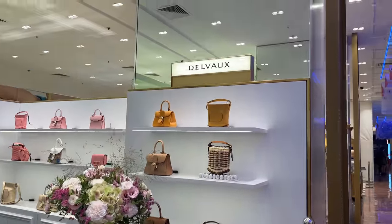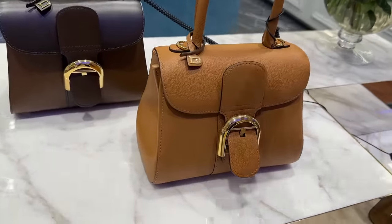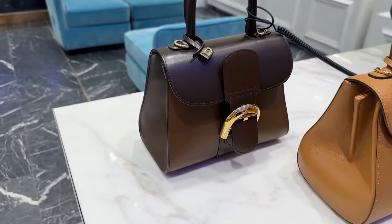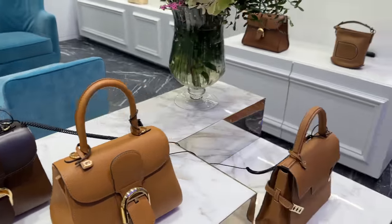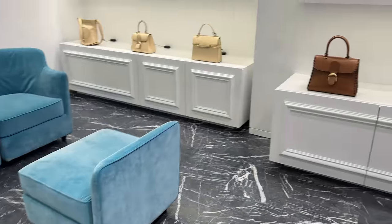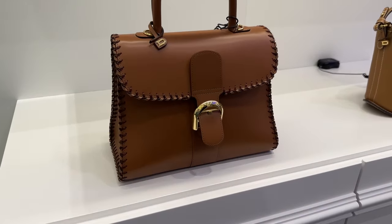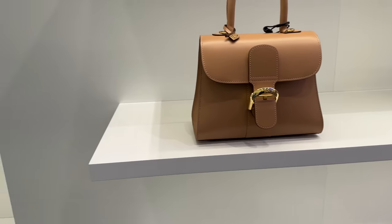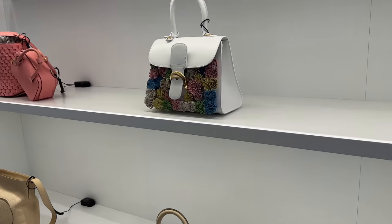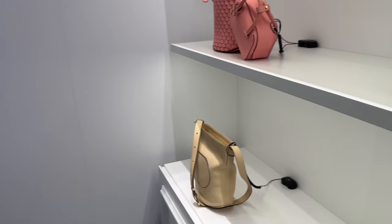Here is Delvaux. Look at these beautiful pieces. This one is stunning. I love this. It's a gorgeous brown. This is their classic piece. And this one with the stitching detail. Beautiful French brand. They've got some really interesting and intricate bags.